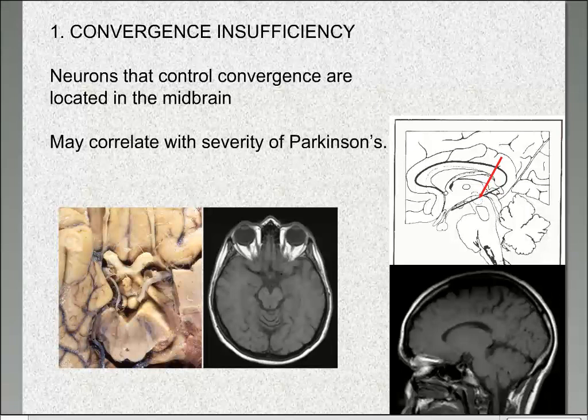But somewhere in that midbrain, and more towards the middle, is the area where the neurons are that you use to give the command to move your eyes together to converge. And it may be that some of the neuropathology and the Lewy bodies and stuff like that also spill over to affect those convergence areas there.